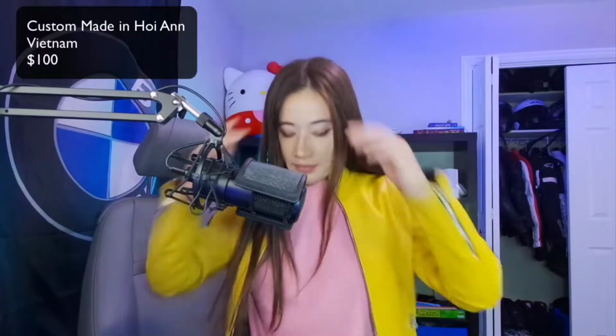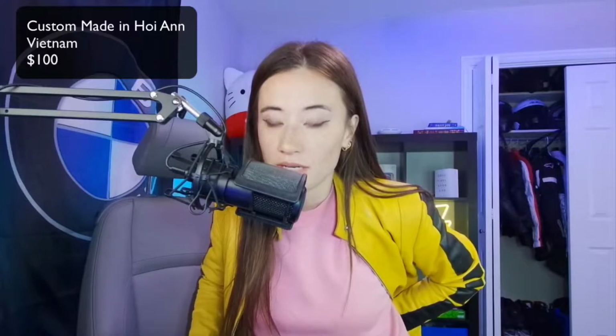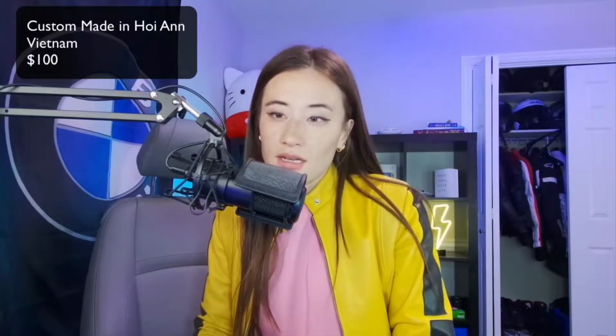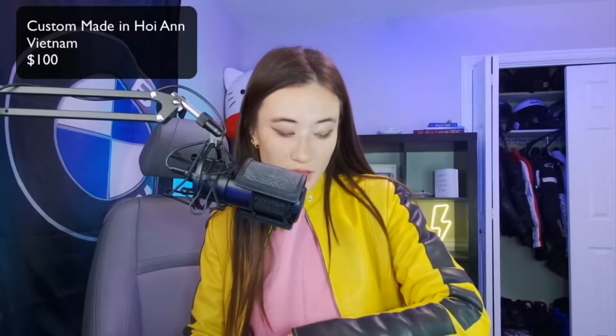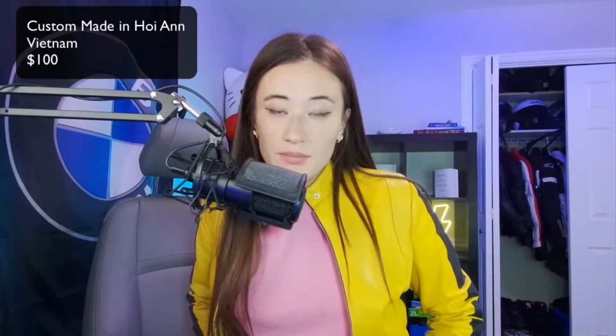Yes, I got this custom made in Vietnam when I was there on my honeymoon, and I love it. I had her make a little pocket in the back to put a back protector in, but besides that, it's not specifically any kind of special motorcycle jacket. It will protect me because it is real leather, and I would definitely wear this over wearing nothing.